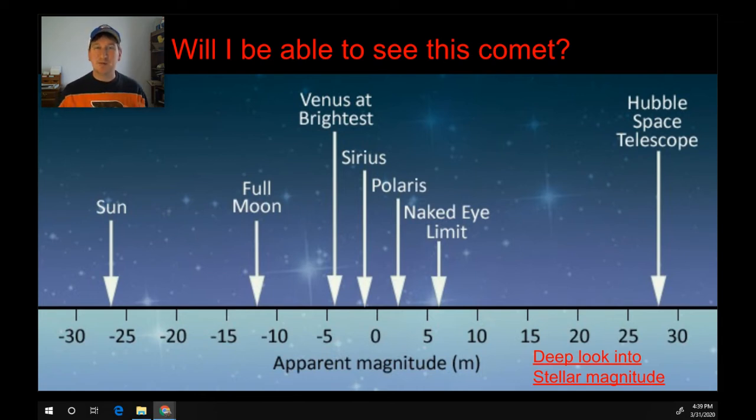Now, it's a little bit weird. The brightest stuff has the lower numbers, and the dimmest stuff that we can't see has the highest numbers. So it kind of works backwards from how it usually does. So here on this scale, we can see some things like the sun. We say that its apparent magnitude is about a negative 26. That's super, super bright. You can't even look at it.